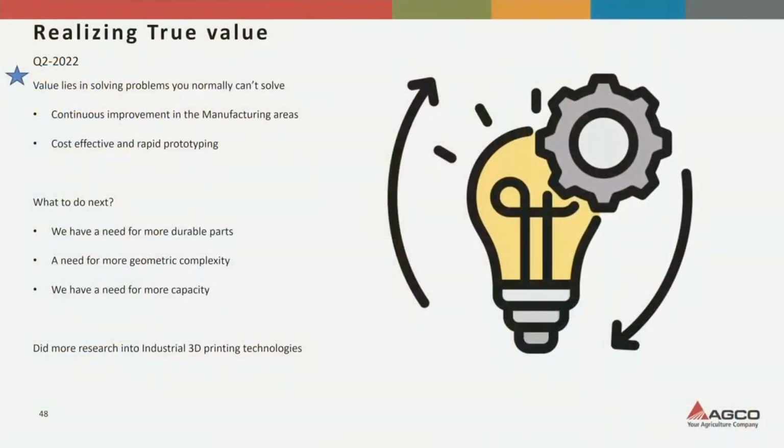The value lies in solving problems that you can't normally solve or you don't even think to solve. Huge umbrella term, and we're going to look at some more applications, but solving problems for continuous improvement in the manufacturing area, and then cost-effective rapid prototyping is huge applications.